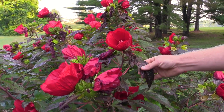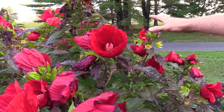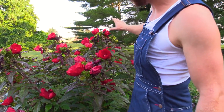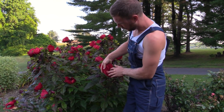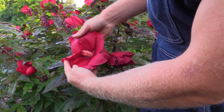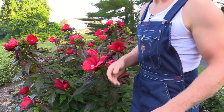Not quite as dark as the Starry Night, but again, if you had something with a nice light background, like up against a white fence or a white barn or something like that, this would really show up well. The blooms are not quite as big, but just an excellent blood color red. I don't know if the camera's going to pick that up. A lot of our cameras, red doesn't really show up that well on camera, we find, but that's a really nice one. Let's see what else we've got around here.